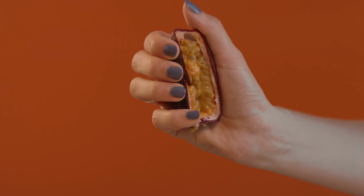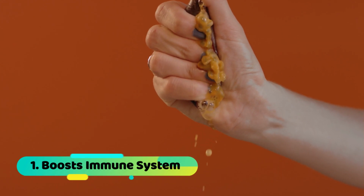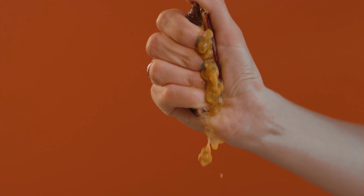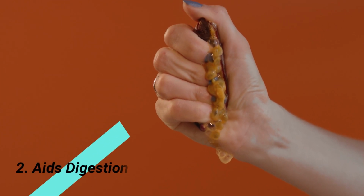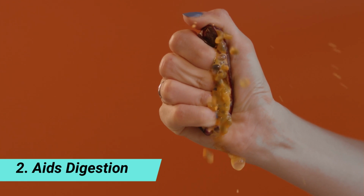The high vitamin C content in passion fruit helps boost your immune system, making it more resilient against illnesses. The dietary fiber in passion fruit promotes healthy digestion and prevents constipation. It's a natural way to keep your digestive system on track.